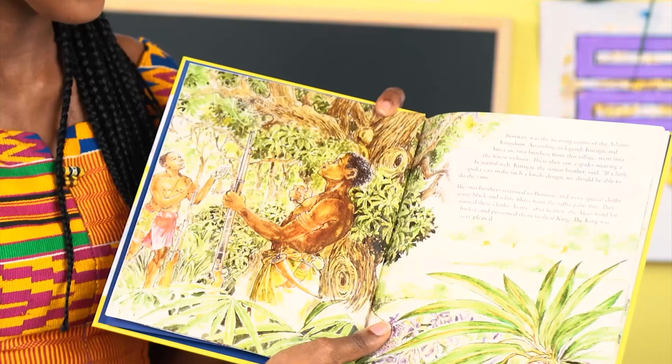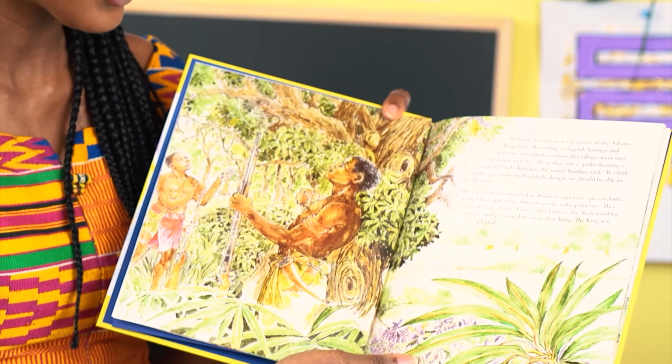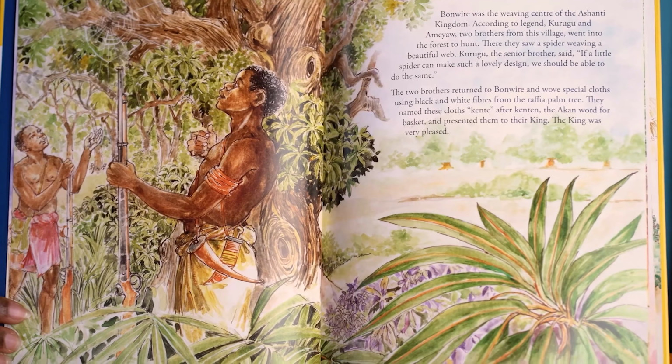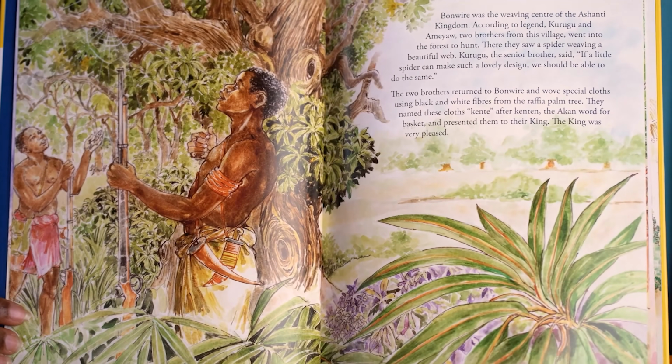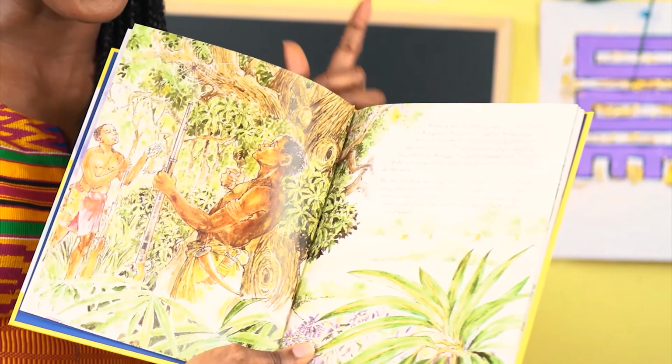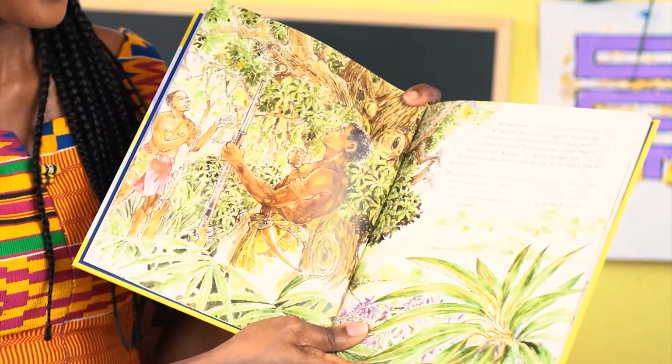Bonre was the weaving center of the Ashanti kingdom. According to legend, Kurugu and Ameyao, two brothers from this village, went into the forest to hunt. They saw a spider weaving a beautiful web. So that's why you saw the spider next to me.